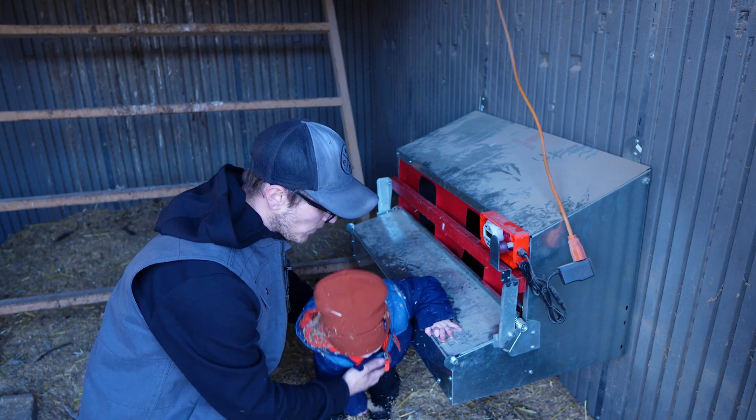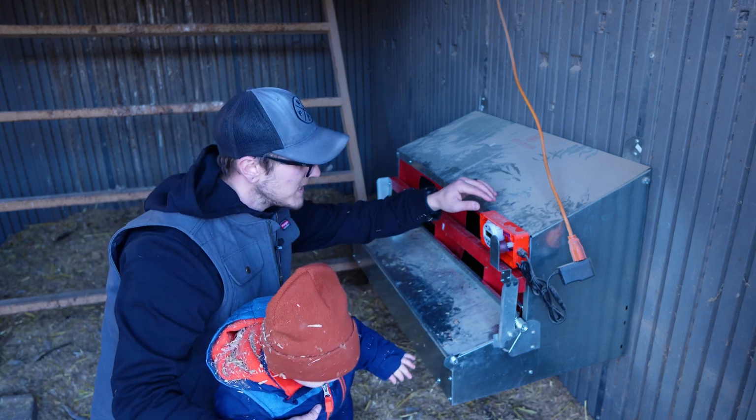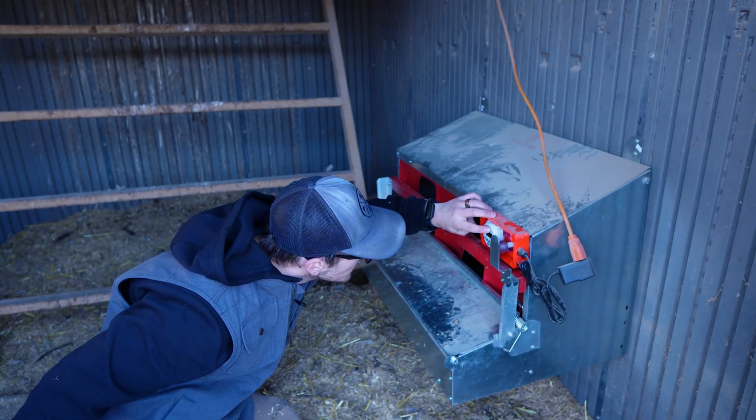Hey buddy, will you scoot over for me? There you go, they're right there. Okay, let's go ahead and hit this. Wait, I want you to sit over here so that way people can see how this works.